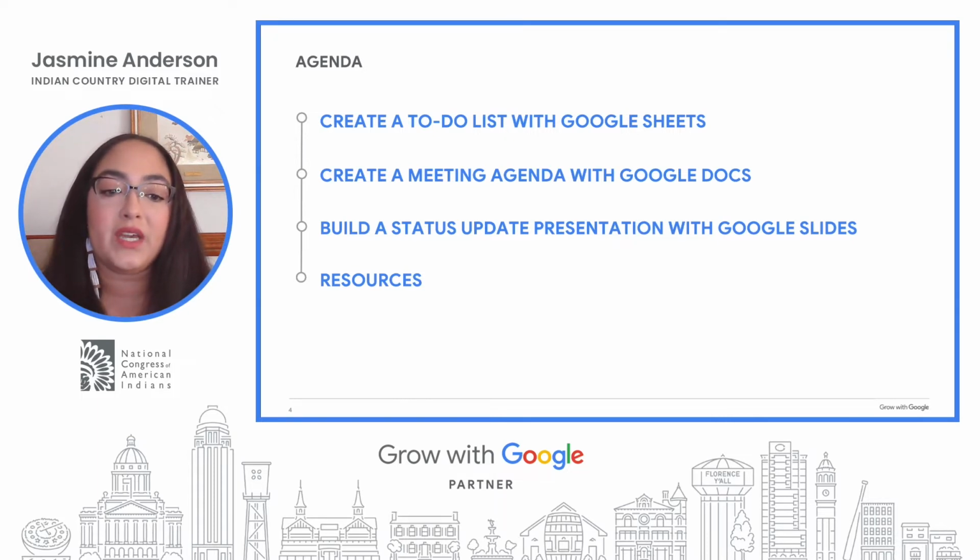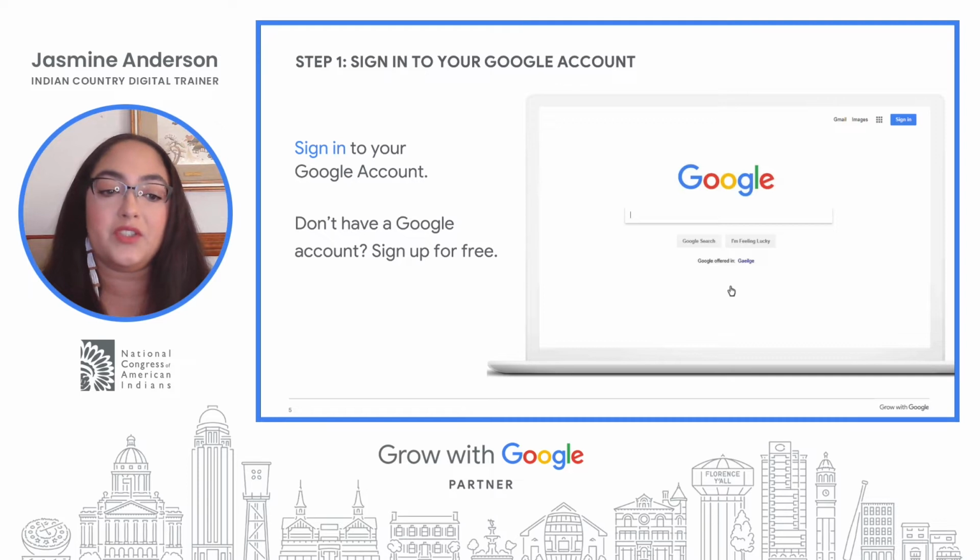The skills we cover today can apply to a variety of work situations. To complete the lesson, we'll take you through planning a virtual event step by step and give you some hints and tips that will make your life easier. In the first half of today's class, we will focus on accessing Google Drive and making a to-do list in Google Sheets. In the second half of class, we will begin diving in to creating a meeting agenda in Google Docs and building a status update presentation in Google Slides.